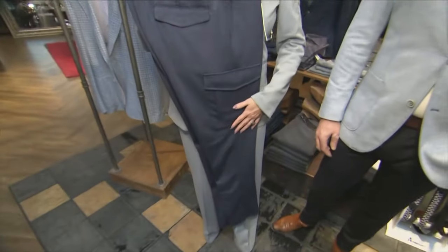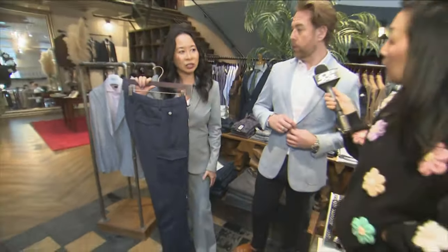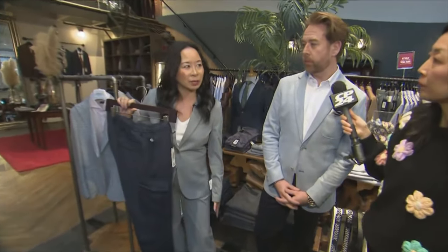Yes, cargos are coming back for guys and for women too, but it's all about a leaner cargo. So don't think about those 90s oversized cargo shorts. Think cargo, comfortable, but still a little bit on the leaner side.